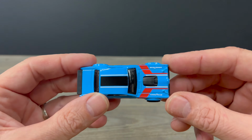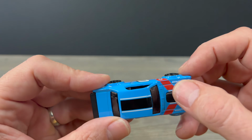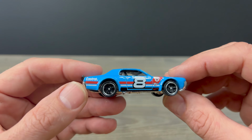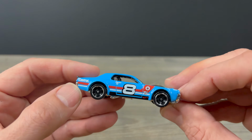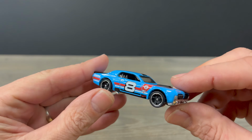You do have some pretty cool tampo work on this car. Looks like it's got the Goodyear logos on the top of the front fenders. Plus you've got some more stuff going down the side. Castrol, Coney. I don't know what that one is right there. Can't see it. Plus you got the number 8 on the side tampo work.